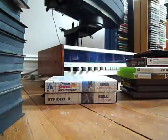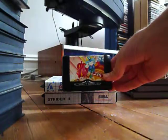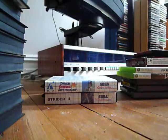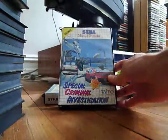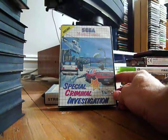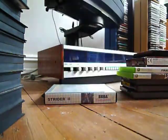And then we have a loose cartridge in the box here for an action RPG for the Mega Drive. That's Wonder Boy 3 Monsters Lair. Never played it, but I've heard that the Wonder Boy games for the Mega Drive are all quite good action RPGs. Then we have Special Criminal Investigation, also known as Chase HQ, from Taito. Never played it.